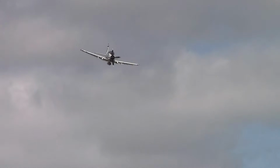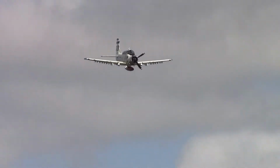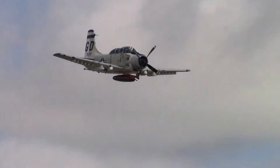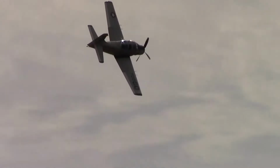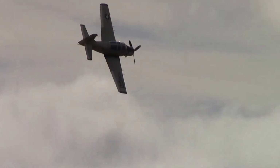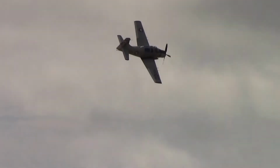But you can just imagine, if you would, put yourself there on the ground in Vietnam, and all of a sudden you look up and you see this. The Skyraider high overhead, performing some close air support for you. If you were on the ground, that, folks, would be a very welcome sight.